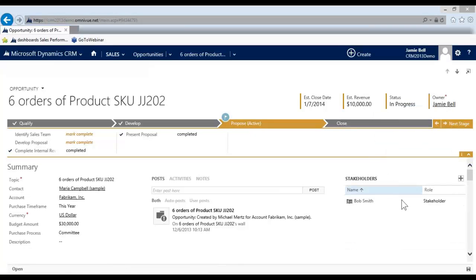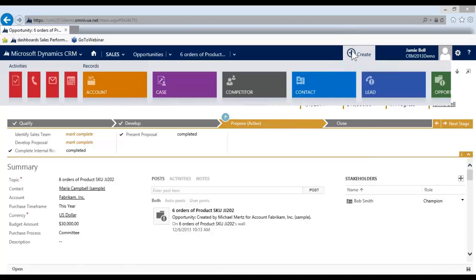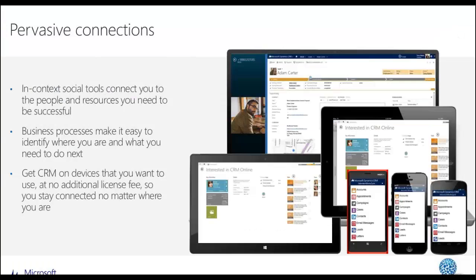Let me grab Bob Smith here. He's going to be our champion. At the top we have our quick create, which lets us with one click create any new kind of record, from lead to account, and also activities, tasks, phone calls, emails, appointments. I don't have to tell you the importance of being pervasively connected.